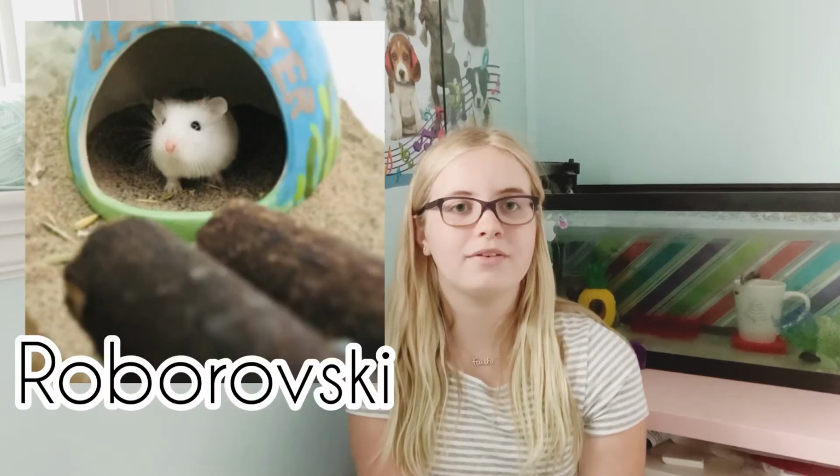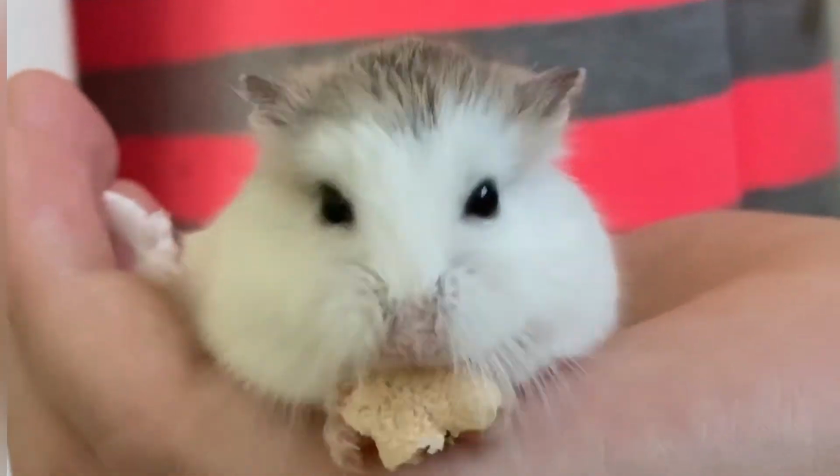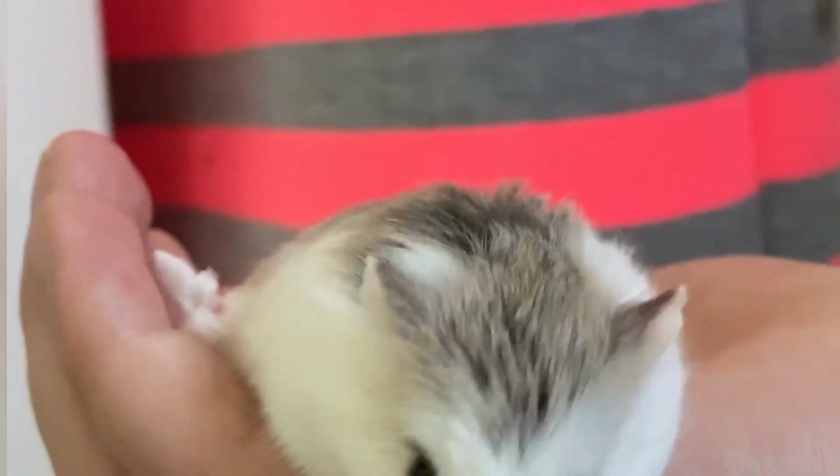The next species is the Roborowski dwarf hamster, and I own one. I own a Roborowski dwarf as well as a Syrian, so I have a little bit more experience with Roborowskis. Roborowskis are the smallest species of hamster. They are about the size of a walnut, maybe a little bit bigger, but they are very tiny.